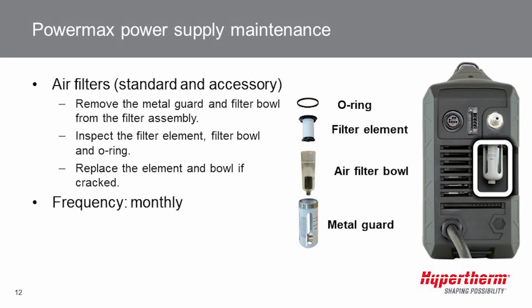Again, it depends on your situation, but the important thing is that you maintain clean, dry, oil-free air going into the power supply. That's almost paint shop quality air that you need to provide to the system for optimal performance.